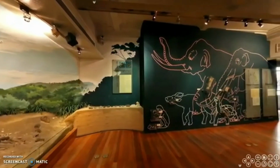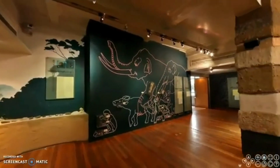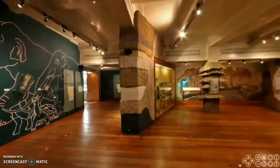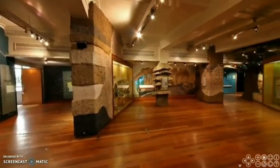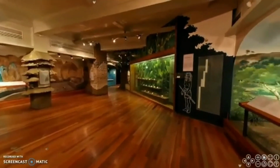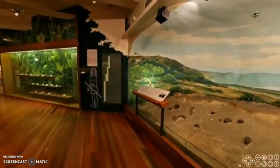It gives us information on the origin of the Philippine Islands and the Filipino nation. We can see stone tools and fossils used by our ancestors in the early age. This gives us information about ancient humans, their environment, and their life.